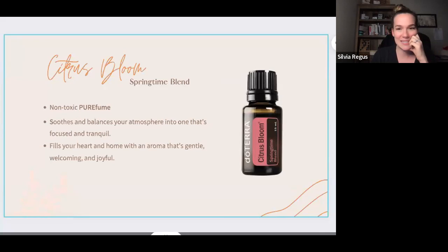Citrus Bloom. This is another one of my favorite aromas, and I love this because I can diffuse it too. Not only do I have it in a non-toxic perfume roller, I actually made a little perfume out of it too with a little spray bottle. But this is a springtime blend. It's a blend of citrus, of wild orange, grapefruit, lavender, Roman chamomile, and magnolia. It's beautiful, you guys. It's so feminine and so beautiful.